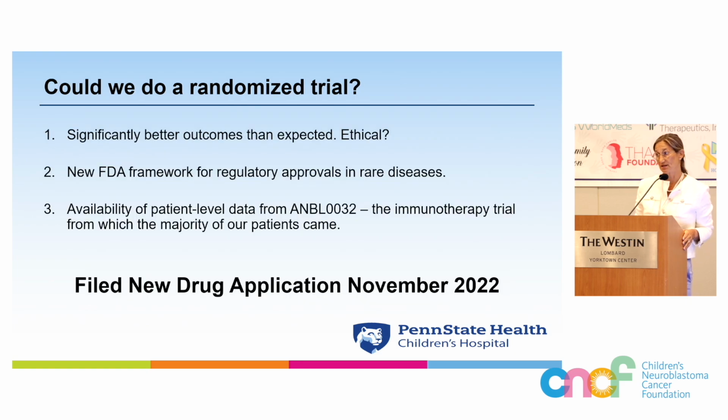We had a lot of discussions. Could we do a randomized trial? Given that the outcomes were significantly better than expected, everyone that was in the discussion felt, is it even really ethical to put children into the risk group of having a lower outcome in overall survival?